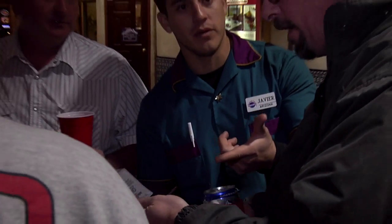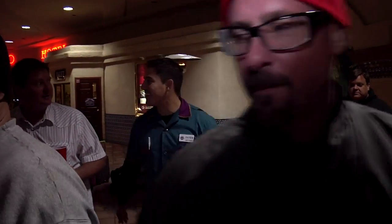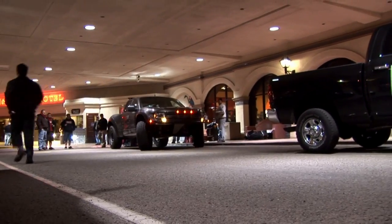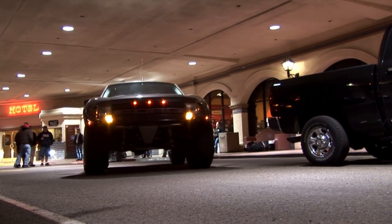Our valet Javier isn't having a typical night. You see, he was a drag racing fanatic before all this, but now things have suddenly changed. And as Gary takes his truck out into the night, people are wondering just what they saw. One thing's for sure, whatever it is, it isn't just a Ford Raptor.